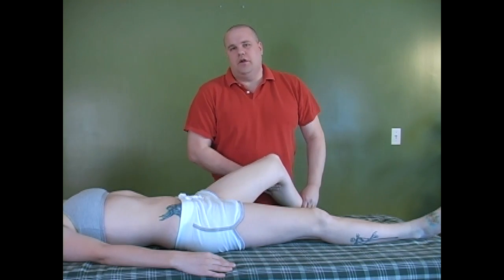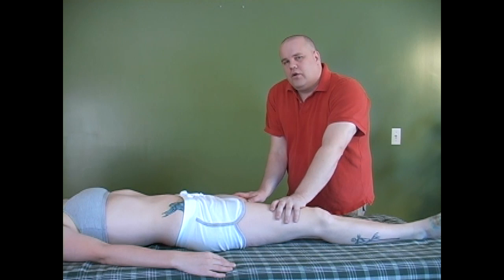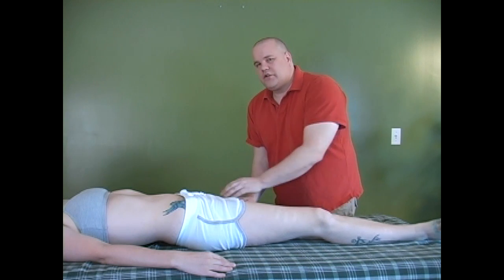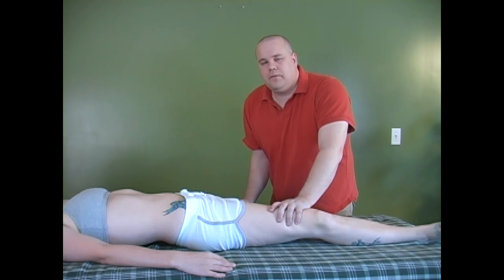Okay, next one, you're just going to bring the leg off the table like this. And what we're going to do is just rotate the leg, externally rotate it. So you can stretch out the pectineus area, the adductors, but again stabilize over here then.